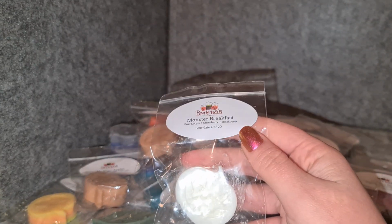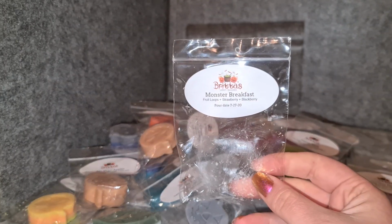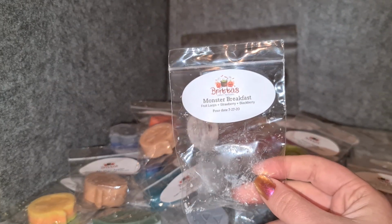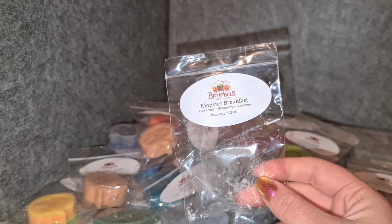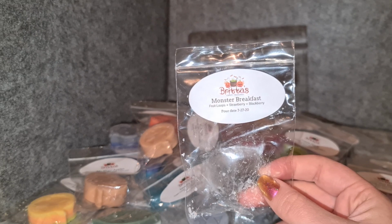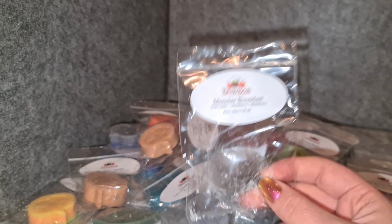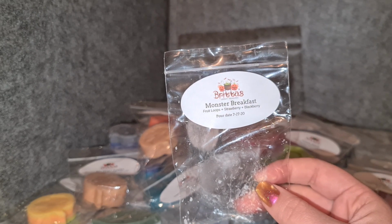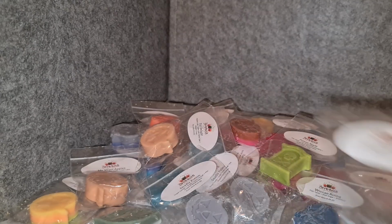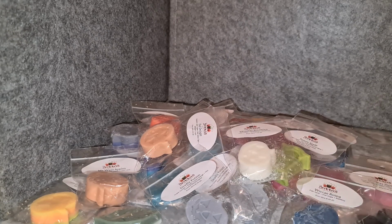Monster Breakfast. So Fruit Loops, strawberry, and blackberry. So just a plain white pumpkin. Okay, so the berries in that are quite strong. It definitely has a Fruit Loops base, but I'm getting quite a strong strawberry blackberry mix, and I do think strawberry is quite good, because I've had it and smelt it in a few things now, and it's always good. So that's going to be quite nice, I think. It's a good tart, zingy berry scent with Fruit Loops.